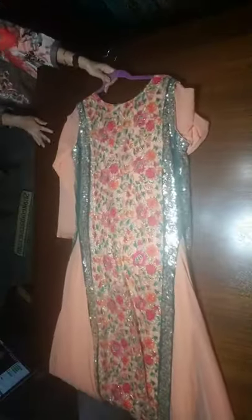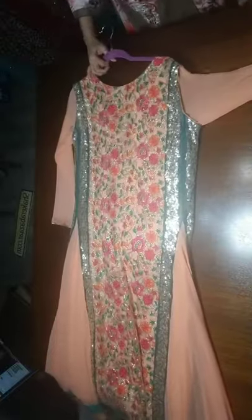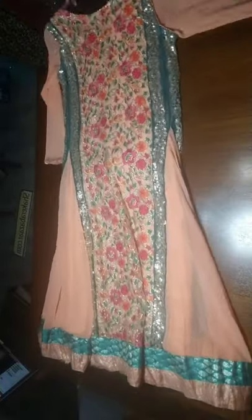Peach color. Fancy wedding wear, party wear, Eid wear, all full length floor touch gowns. Maxi, whatever you guys want to call it. The length is 52, 53, 54. Okay? Large 44, guys. Okay, next.